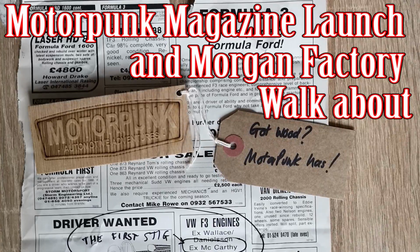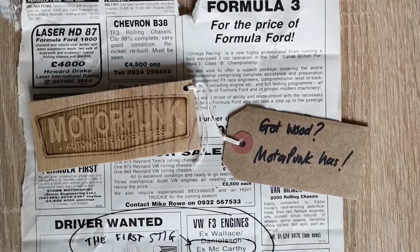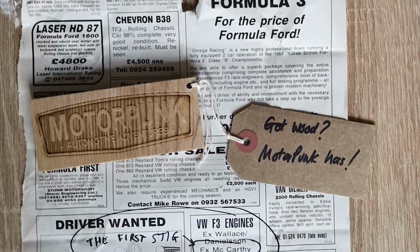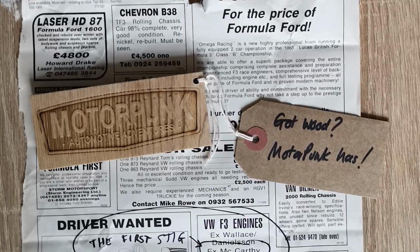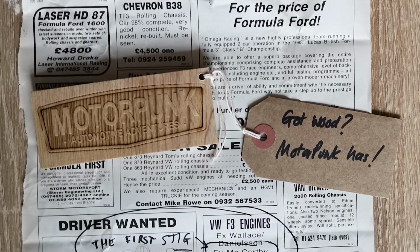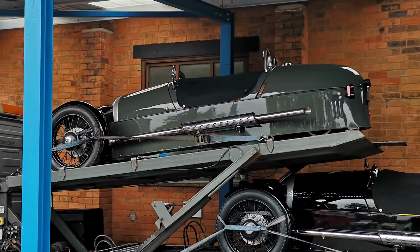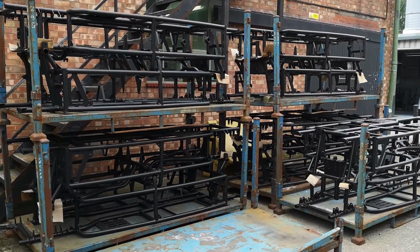Today I'm going to take you through the Motorpunk magazine launch and the Morgan factory tour walkabout that I went on. Motorpunk magazine is a new magazine that's launched in the UK, and I backed it on Kickstarter after I found out about it from a friend, and one of the benefits of that was you got the factory tour. So as we make our way up from the car park up to the main factory itself and where everything's going on, I'm just going to show you some of the bits and pieces that you've got in store.